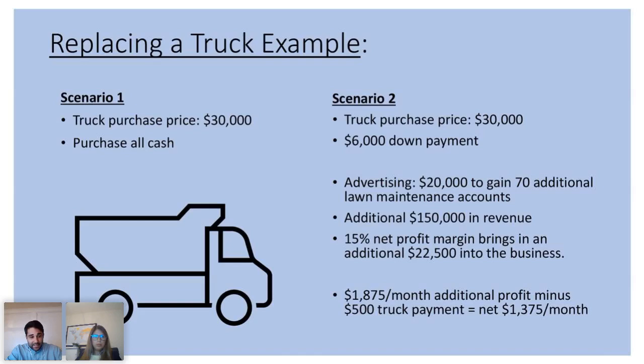Now, also taking it even more detailed, that net profit of $1,875 per month, right? So it's $22,500 divided by 12. That's how I got the monthly. So that's what you would get in net profit per month, approximately. Even after minusing the potential truck payment that you'll have to make, right? Because you only put $6,000 down, you're still left with net $1,375 per month.